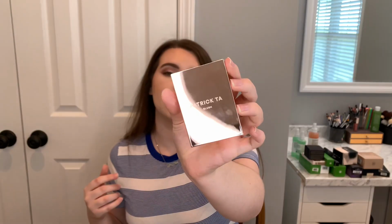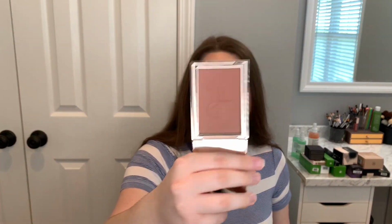Okay, so this is what the packaging looks like. It's just like a rose gold packaging. This is what the color looks like. I've heard good and bad things about these. I've heard that they're really sheer, like they're very buildable blushes, but then I've also heard that the formula on these is so great. When I swatch it, it's really not that sheer. That's what the color looks like. I don't feel like it swatches that sheer, but you never know on your face. I mean, a swatch is one thing and putting it on your face is a whole other thing. So yeah, I'll use this in the first impressions, let you know how I like it.